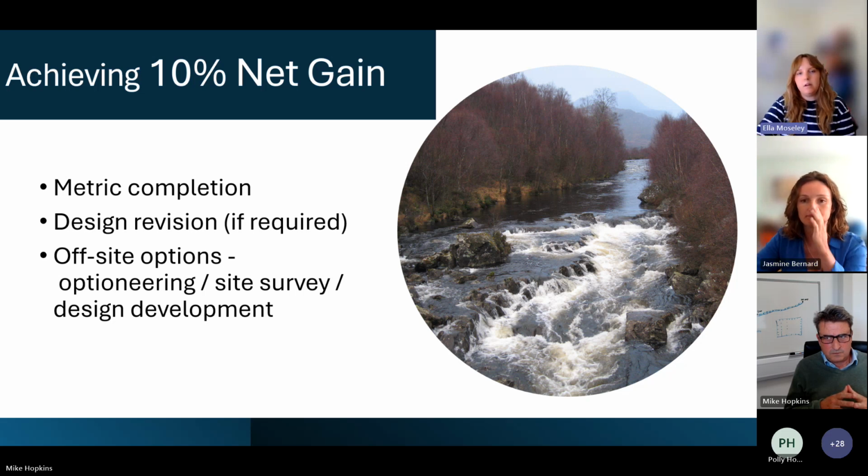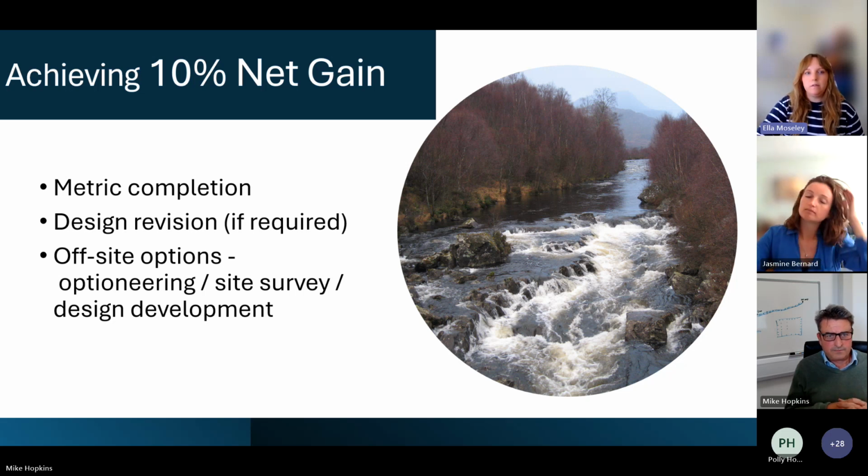Yeah, of course. While our primary focus is to compensate for unavoidable losses on site, there are inevitably going to be instances where this just can't be achieved. For certain projects, it may be possible to undertake a desk-based and sometimes field survey of the surrounding sites from the outset, but this isn't always feasible. So our approach would be to recommence our land search and optioneering process with the addition of the knowledge that we've gained through assessing the principal development site.